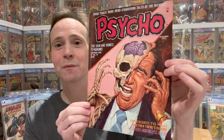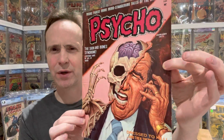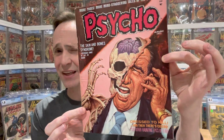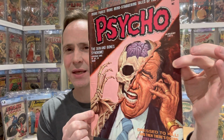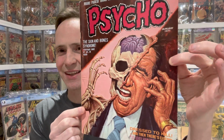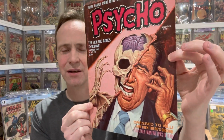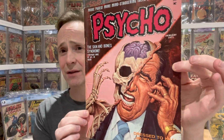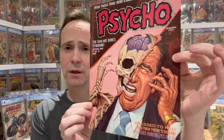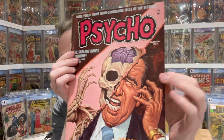This is Psycho, and this is the Psycho #1, the first from the series. And it's just a really great cover. It's like one of the sort of iconic covers. It's this kind of skull cover, like some laser beam or something just burned off his skin and part of his skull and part of his body. So just a really great cover, and a magazine that was kind of cool, where they were trying to bring back a lot of pre-code horror content in a magazine format. So this is Psycho from January 1971.